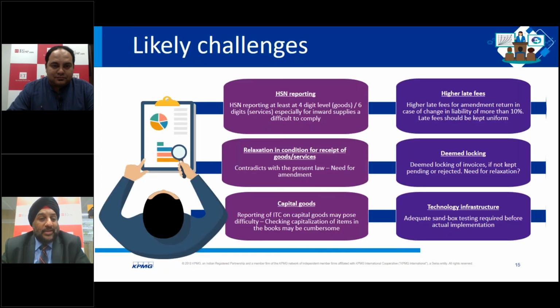So we need to choose our suppliers right. There would be a profiling. Government has spoken about blocking the suppliers who are regular defaulters. But yes, it seems to be a little harsh. But what the government is encouraging is everyone to choose their suppliers correctly, encourage compliance within the industry. So they want everybody to deal with only people who are GST compliant.